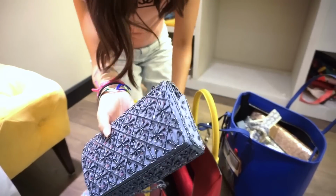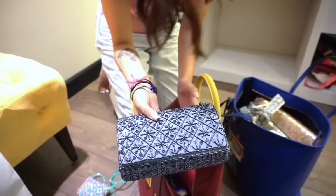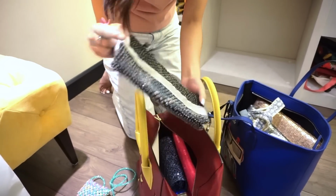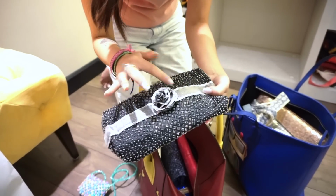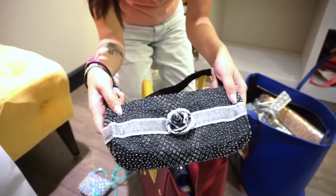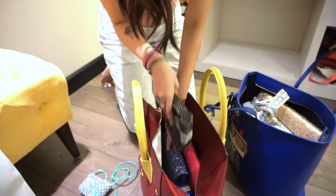What else? I have a couple of these. I don't know where the other one is, but these are just handmade beaded bags from Vietnam as well. This is another Ipanema bag. Actually, my mom customized it and put this ribbon on it. She went to a masquerade ball once and she vamped this bag up. So that looks like that.